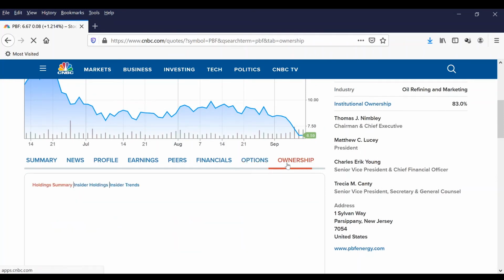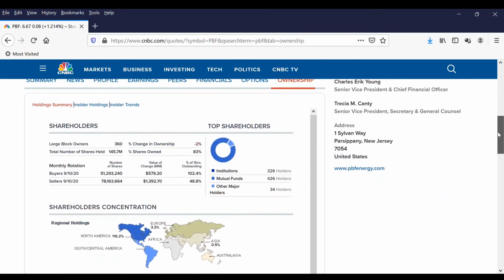I don't have anything to say about the option at the moment. And let's see the shareholder. So we have institution shareholder will be 326 holder, mutual fund 426 holder, other major is 34 holder.